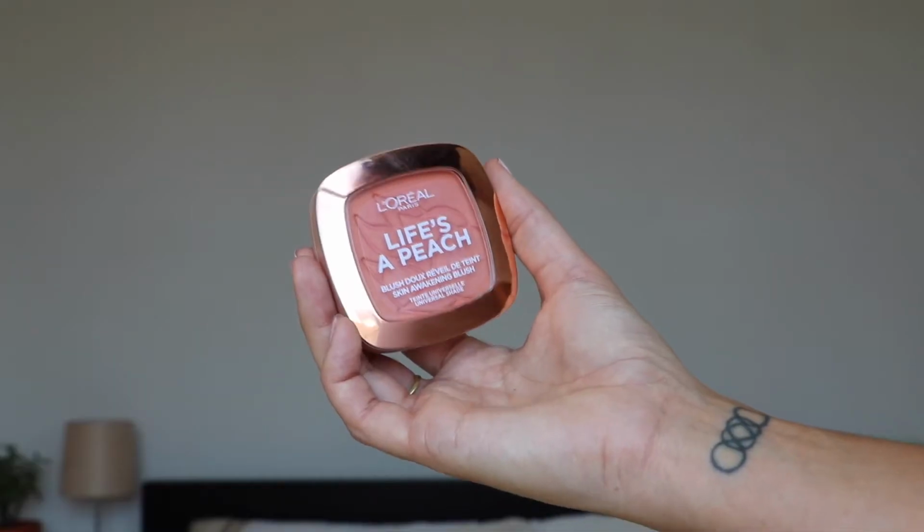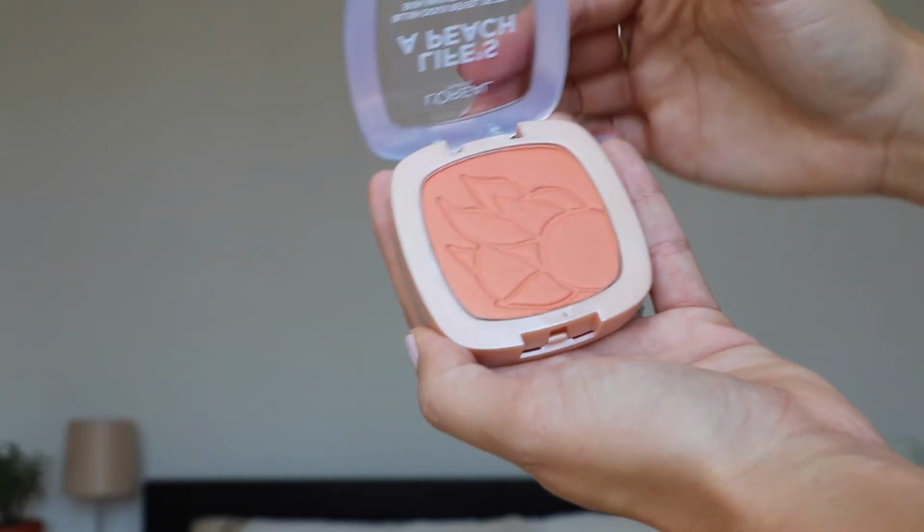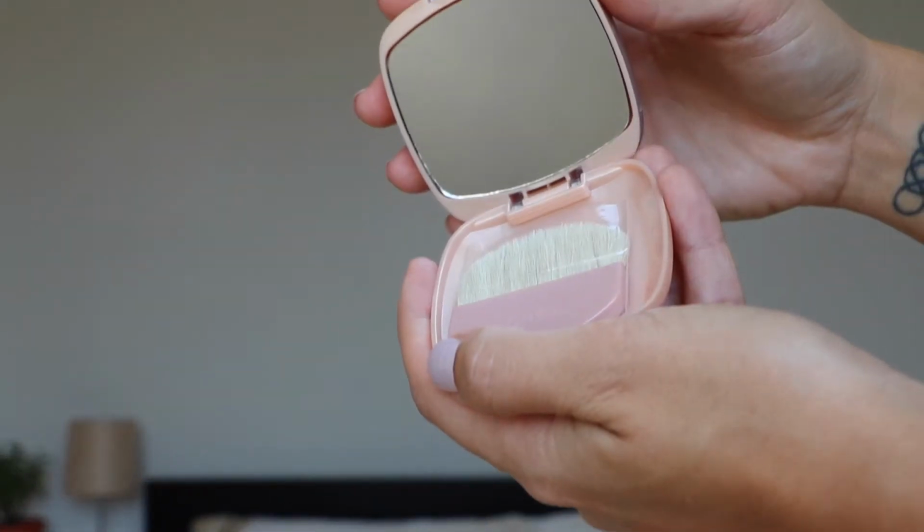Then for blush, this is the L'Oreal Life's a Peach blush, and this is from their newer range, and I love this. So in my UK beauty haul, I showed the bronzer. I can't for the life of me remember what it was called, but I've really been enjoying that bronzer too. But this one is more of a recent purchase. And to my surprise, when I opened this, it actually smelled like peach. Oh my gosh. But more importantly, it has such a beautiful color.